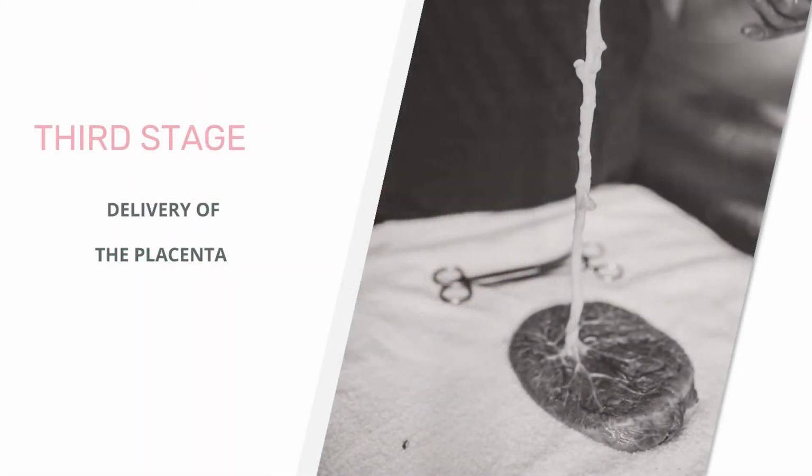So if we look at the following slide, the third stage of labor, this extends from the birth of the baby until the placenta detaches. You can see here there is a picture of a placenta. You can see the cord attached to that placenta. This stage of labor takes anywhere from 5 minutes to 20 minutes. Usually it's 5 to 10 minutes for that placenta to detach.